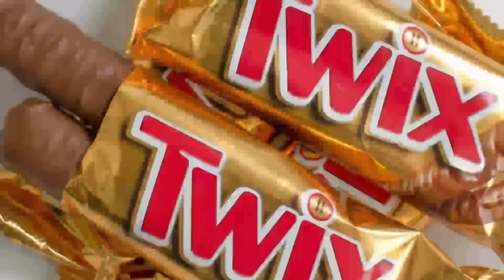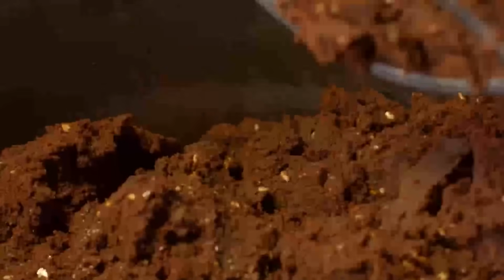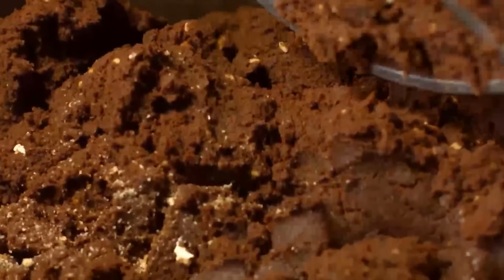Quality control is a top priority at every stage of Twix production. After cooling, the bars pass through a series of automated inspection systems. High-speed vision cameras scan each bar for inconsistencies in chocolate coating, caramel distribution, and overall shape. Any bars that do not meet specifications are automatically rejected and sent for reprocessing. In addition to visual inspections, quality control teams conduct random weight checks, moisture analysis, and sensory evaluations to ensure that each batch meets Mars's stringent quality standards.